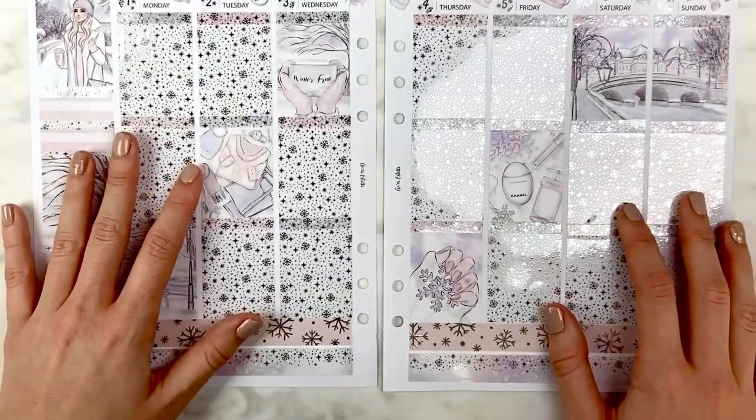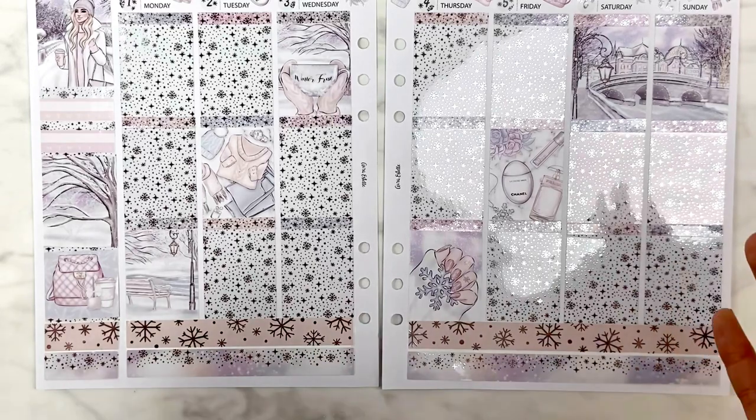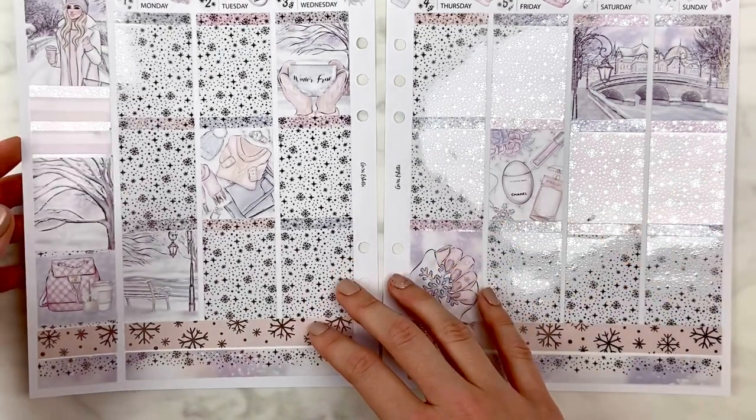And the next thing that I'm going to be showing you guys is the mock spread, because I just wanted to show you guys one more time how I would use them, and for you guys to see them a little bit more in detail even. And it's going to be in gold.